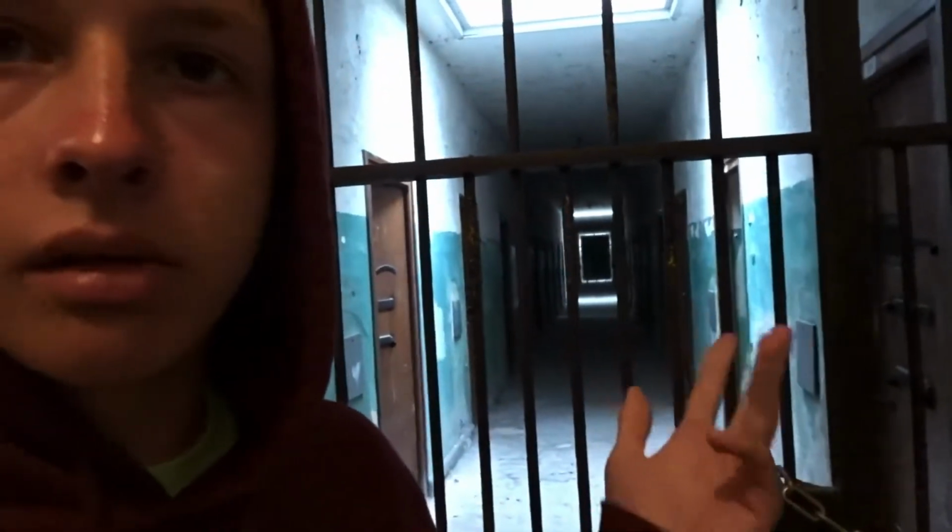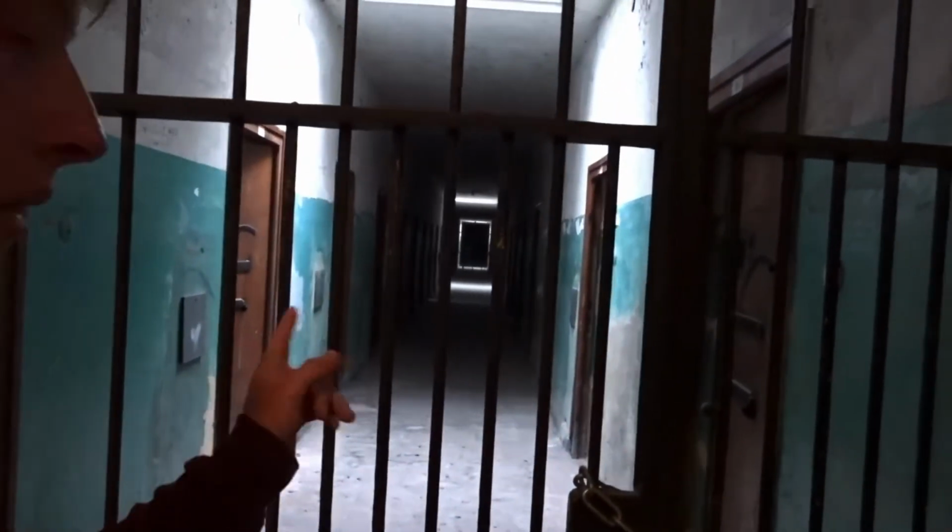This is really creepy. You can't really see that far in video. This hall goes down so far. You can take a look to the other side. So far down. And then right here are just a bunch of the rooms. I'll just give you a look at one of them.